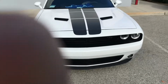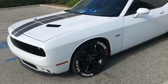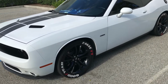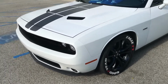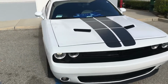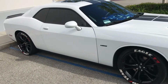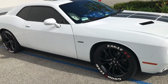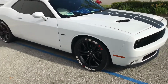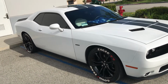I really love this car. I know it's an RT model. There's the SXT, there's the RT, there's the, what is it called, the Scat Pack, the Hellcat, the Red Eye, stuff like that. But for a person that just drives to work, I don't race, I don't do much of anything other than drive to work, drive to the store, drive to the gym, stuff like that. I stay local, I don't go out much. I figured this was a good car for me as far as what I needed, and so I went ahead and purchased it. Now, prior to both of my Challengers, I had a Chrysler 300.